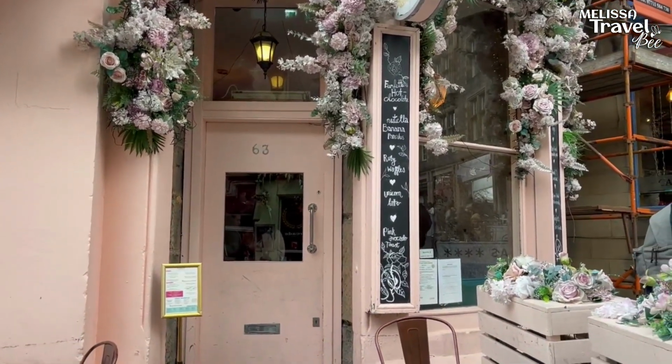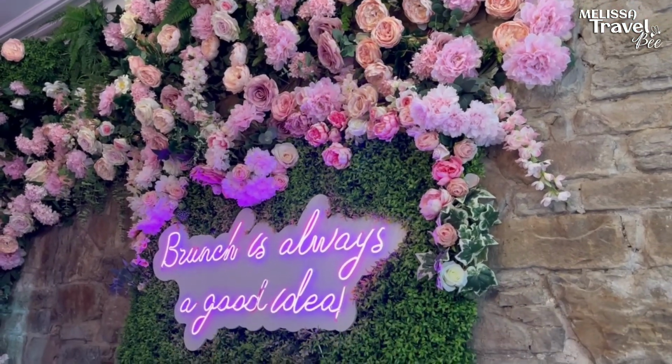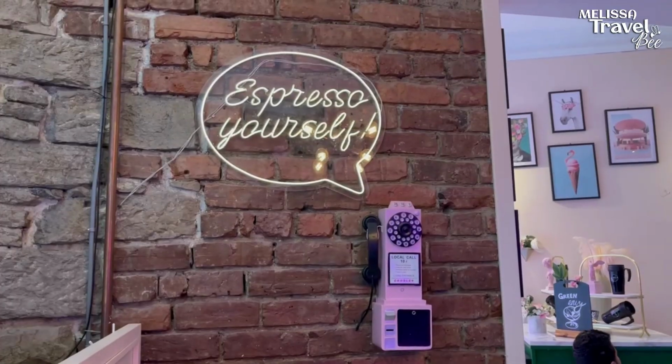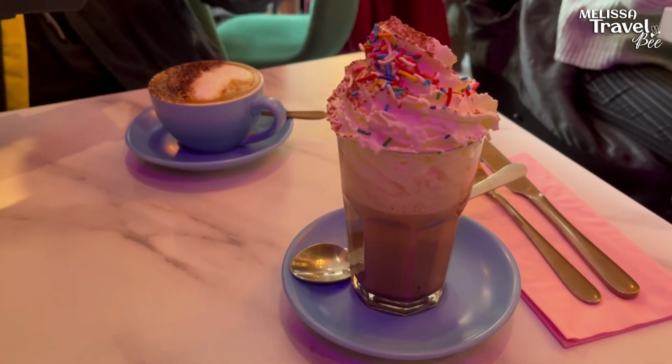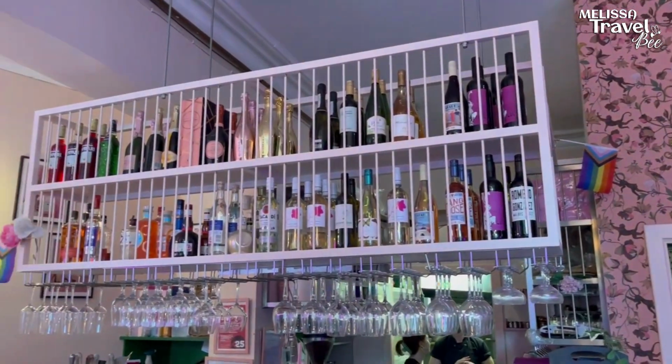The cafe is super small and very cute, and I think you can call it a typical Instagram cafe where you can take really cute pictures. I had a hot chocolate, and even though it might not look that extraordinary, it tasted really good.